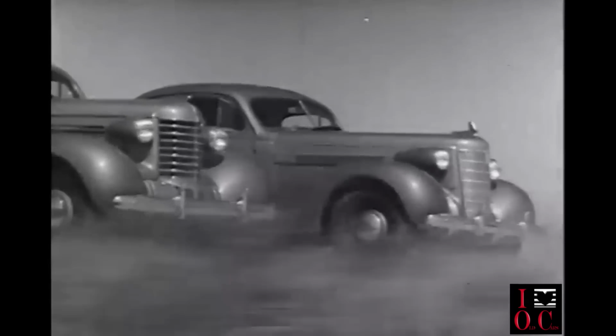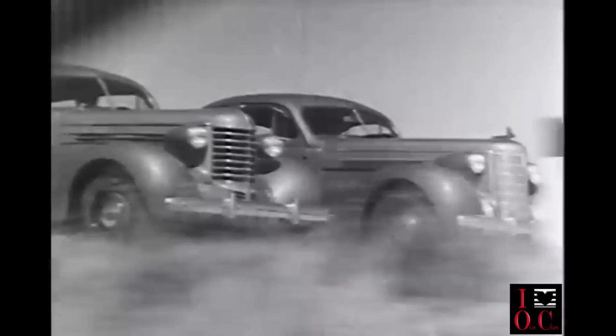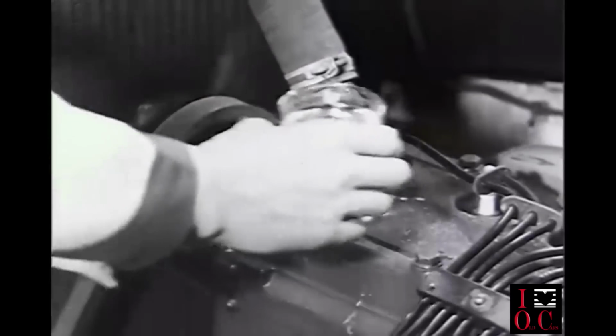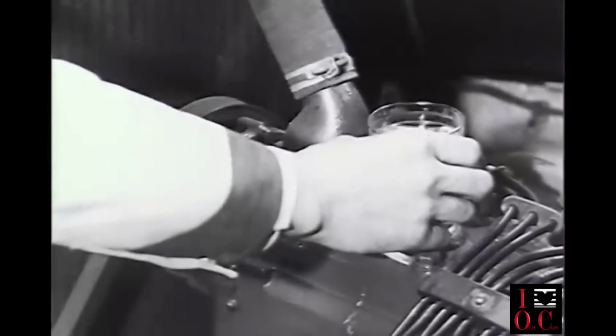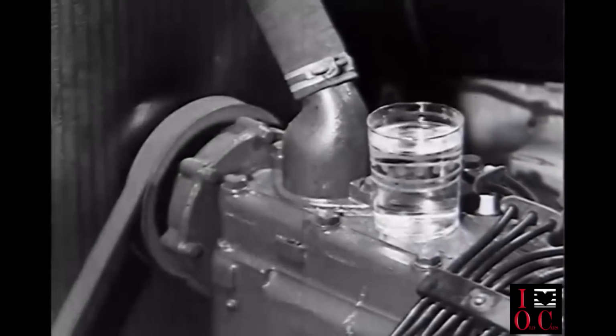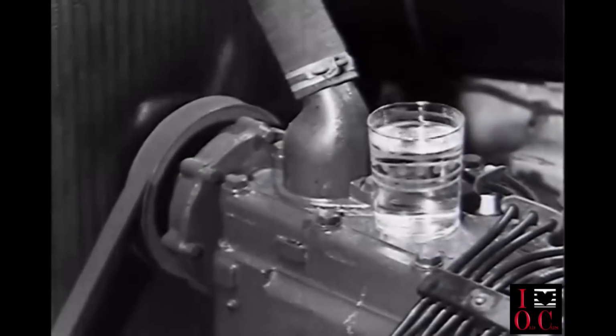But merely increasing the size of the power plants did not bring about these startling improvements. Throughout both 6- and 8-cylinder motors, new features of advanced engineering, new developments and refinements have been incorporated in fundamentally sound, tried and true Oldsmobile design.